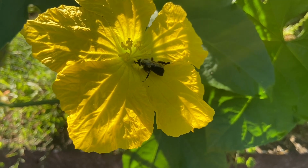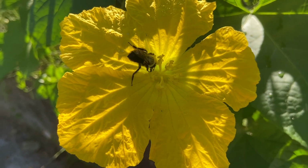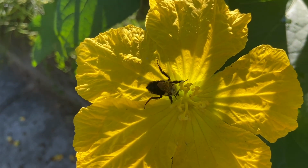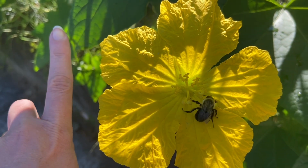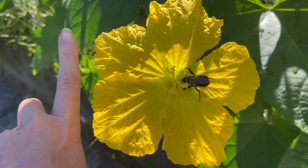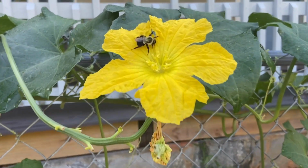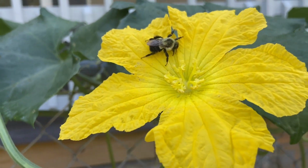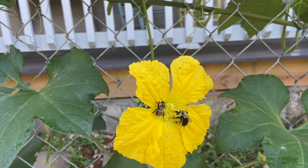The bees just face down, just loving life. These bees love to get in one of these loofah blossoms. The blossoms are huge. Absolutely huge. That one's asleep. That one's loving it. This is where the bees sleep at night.